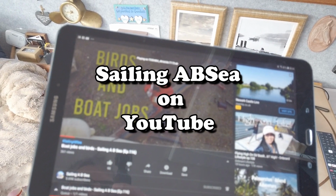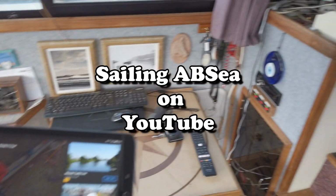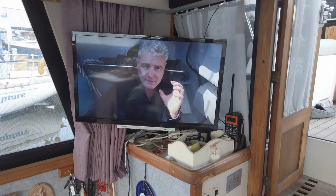So this is quite clever. I'm casting from my Samsung tablet to our Toshiba TV on board the boat. First time I've done that.